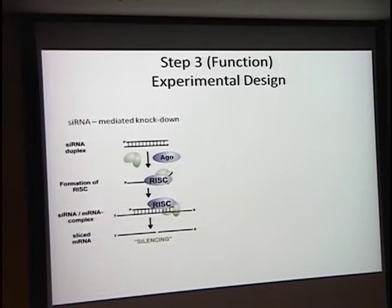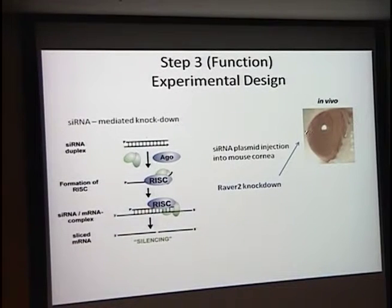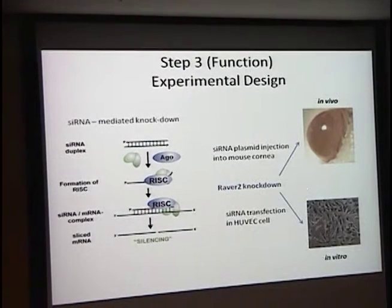So we thought, let's perform siRNA-mediated Raver 2 knockdown in both an in vivo system, by injecting plasmids that bear Raver 2 siRNAs into mouse cornea, and an in vitro system, one that's relevant to blood vessels, HUVEC. This is human umbilical vein endothelial cells. We transfect these siRNAs into this cell culture.